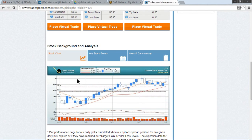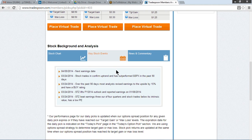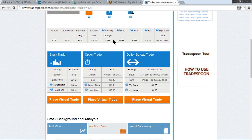Taking a look at the stock background and analysis, you see that the stock had been in a nice uptrend and has been consolidating. It looks like it's going to potentially try to break out, so we're going to keep an eye on that. We always want to keep an eye on the key stock events, and specifically we're looking for earnings. And as you can see, we actually have earnings within the expiration cycle of the option strategies that we're looking at on 4/9, which would explain that big spike in the implied volatility change.